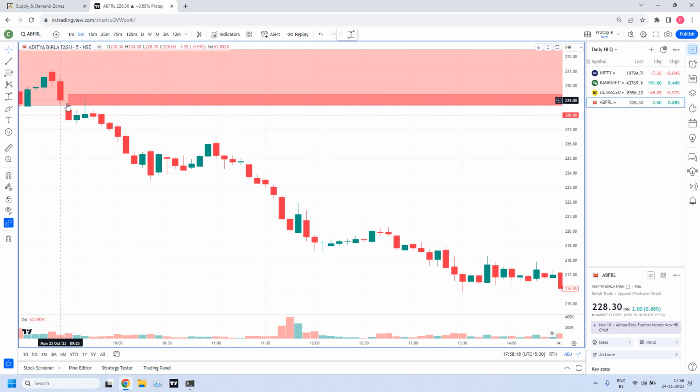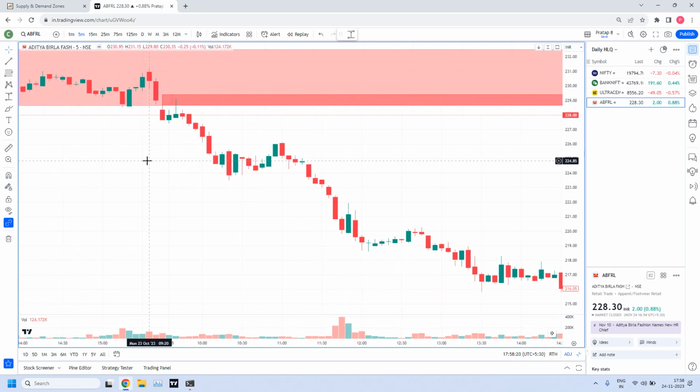So we didn't see any 5 minutes level structure here. We are seeing a 5 minute structure outside this 15 minutes. But outside, taking a 5 minute zone directly is highly risky. We don't trade like that.